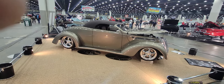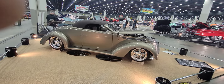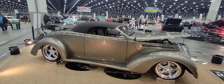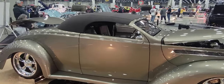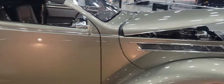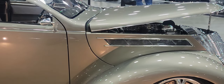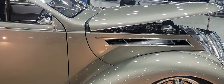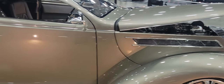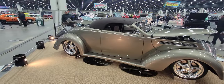Look at the gaps. Look at the door gap in the front. Look at the gap on the hood by the fender. And look at the gap in the back. I'm gonna zoom in so you guys can see what I'm talking about. So the gap in the back compared to the gap in the front. The gap in the front is bigger. That gap in the hood, although in the video it looks pretty even, it's not. It's maybe 1 or 2 millimeters off. It's not a really tight fit. Let's go around to the back.